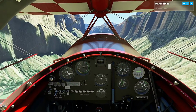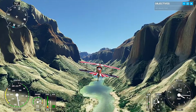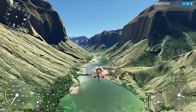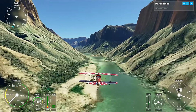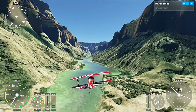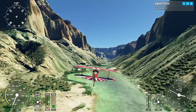There's a lot of buffering around from this side here. Yeah, fuel hasn't gone below 50%, so I'm going to be good the whole way wherever I'm going. Let's see how low I can go without crashing. That's pretty low. Oh, I need to get down another 10 meters. There we go.